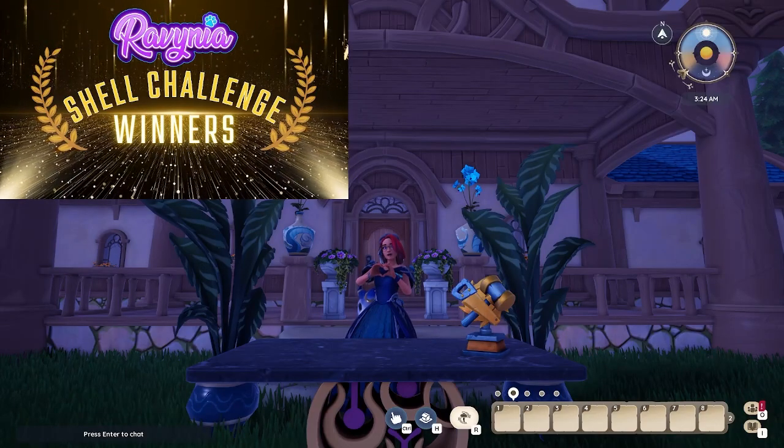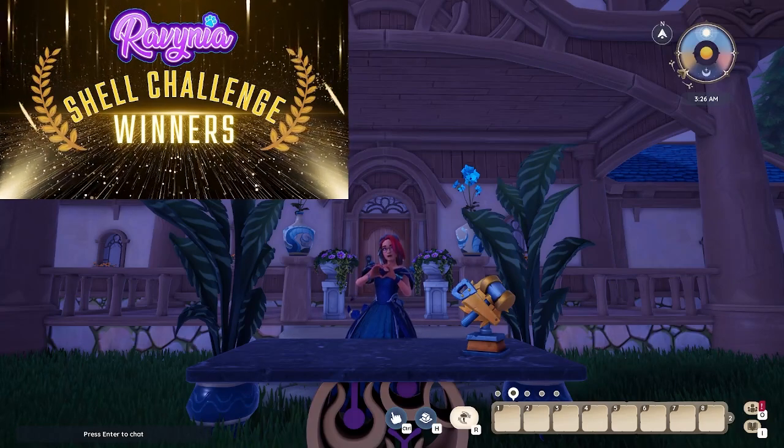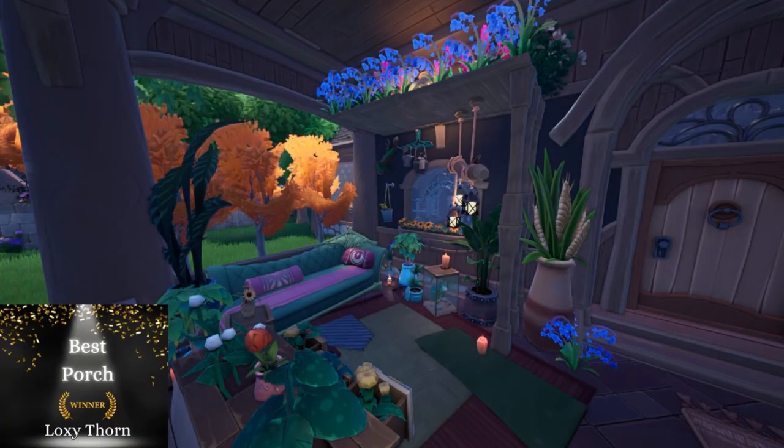Our next creator also made it really easy on me to pick the next award, which was for best porch, and had to go to our Loxy Thorn. Loxy didn't just make a beautiful porch and really put thought into it, but also added elements to it using building blocks that I didn't see from anyone else in the shell challenge. I loved the colorways that you chose.